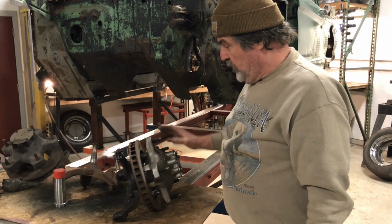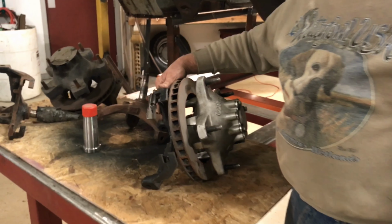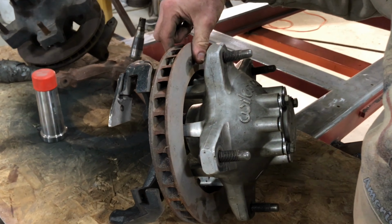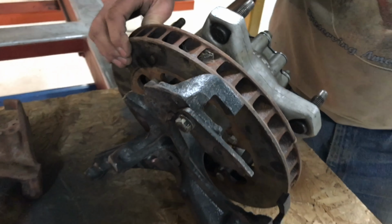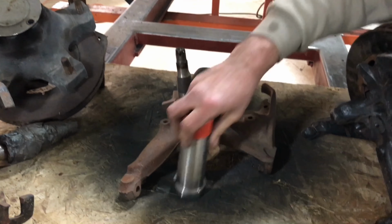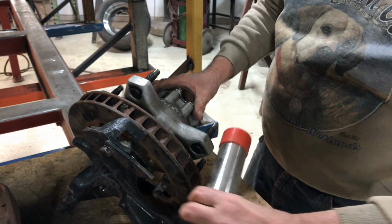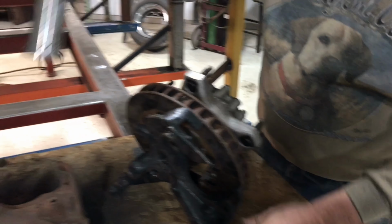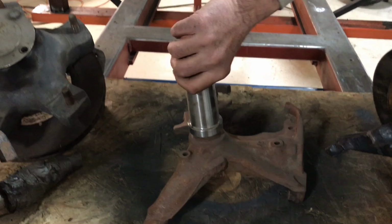We're planning on using Wilwood hubs, screw-on snouts with Impala spindles, heavy disc brake rotors. I believe these are Wilwood or aftermarket brake rotors also. We're going to put these Impala spindles, they come like this right from the factory. We take this snout, which the Wilwood hub fits on, and they thread right onto the stock spindle. It's kind of a trick setup.